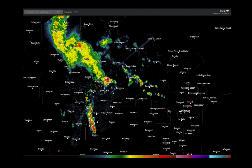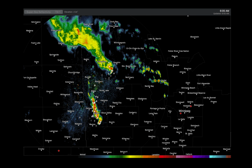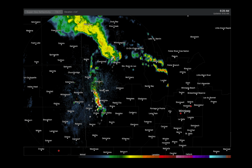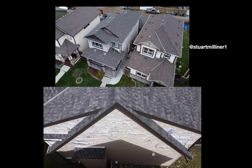Again, some strong storms producing probably some hail, making their way through portions of southwestern Manitoba, and far southeastern Saskatchewan. And as we head into the rest of the afternoon, I'm going to expect to see more scattered storms flaring up off to the east. That'd probably include the Winnipeg area and then points off to the south and east from there. During the afternoon and evening, we've seen some severe weather over the last several days, and we have some severe storms to talk about in the coming days as well.